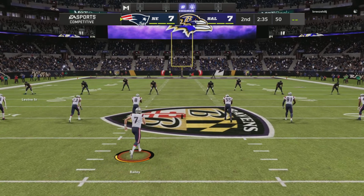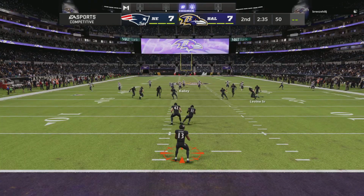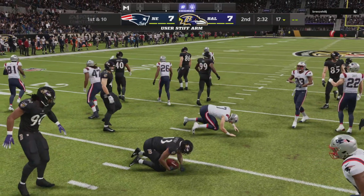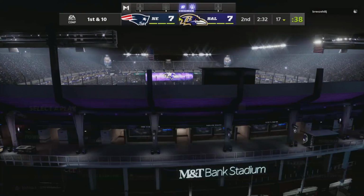So all even at 7 now as they kick it away. On the return, Devin Duvernay, and he will be brought down here inside the 20. Good coverage as he's dropped at the 17.